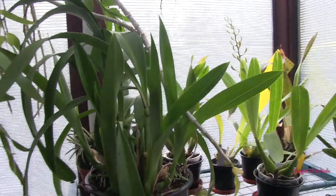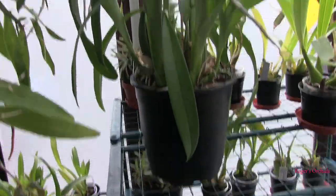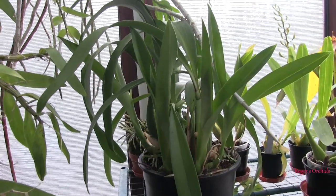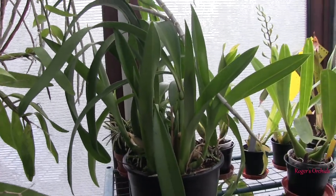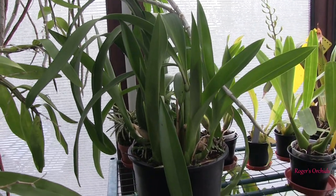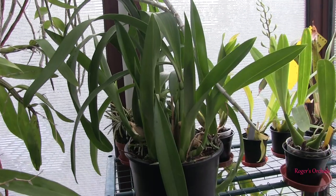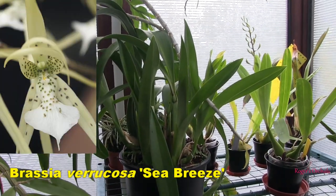Now what we have to do is put a bit of imagination in. It's on a top shelf because it's so tall and big. And it needs the light, so that's fine. The spikes are 3 to 4 foot long. Is our imagination working? Where the hell am I going to put it?